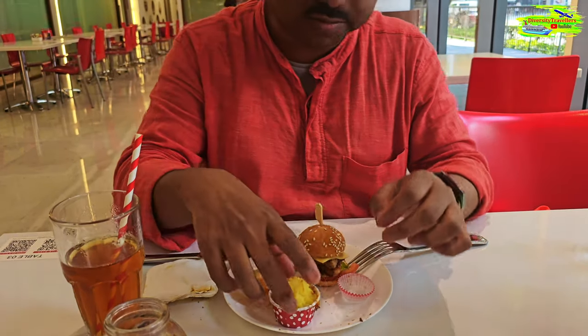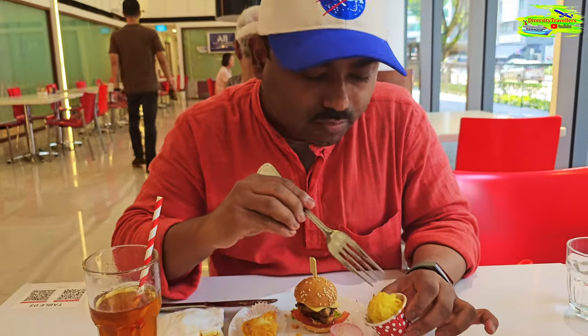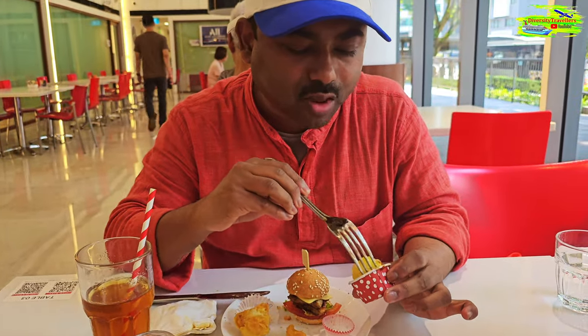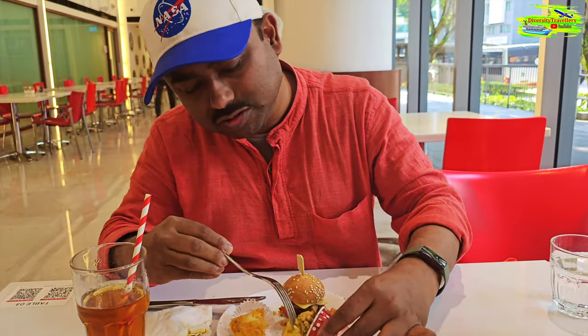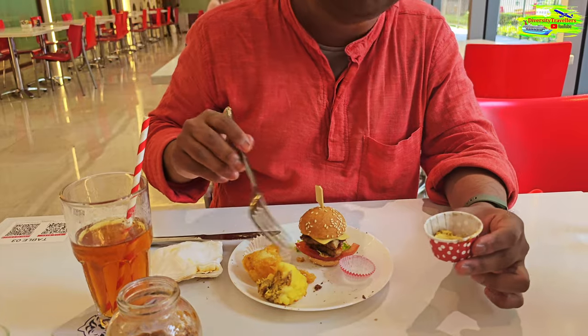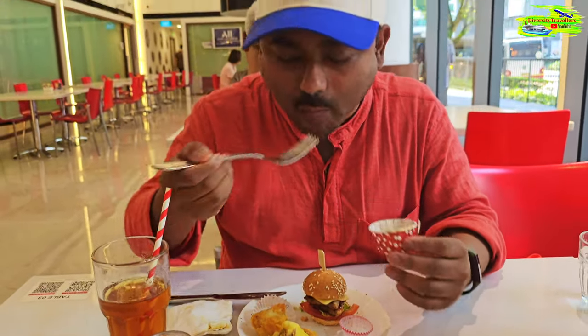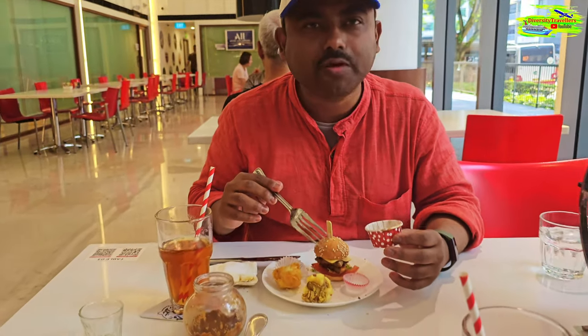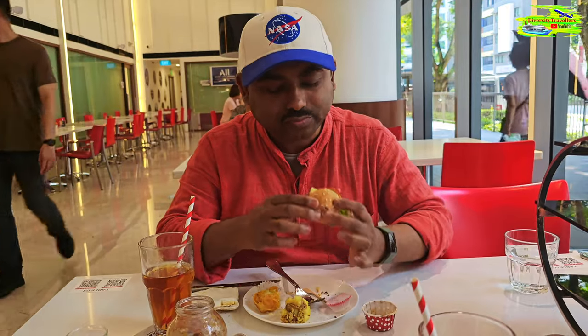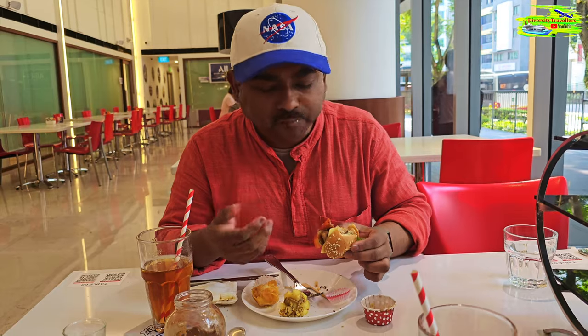Try that and some curry puff or something. Curry puff, yeah. I'll just take it out. It has minced chicken and some potato topping. It's like with curry powder. It's like a normal chicken burger.